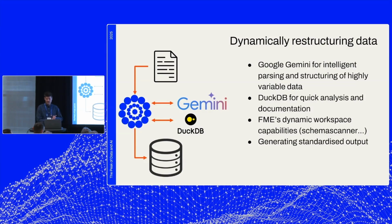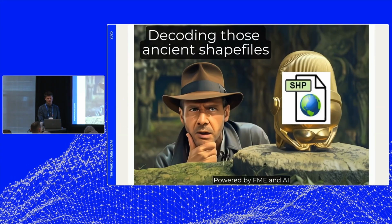Incorporating DuckDB for doing your quick analysis of data sets alongside, and then using FME to feed that information to a Gemini model and then produce some more standardized outputs. I tried to explain this a little bit through the power of shapefiles. Let's see how we get on. So everyone loves a shapefile.